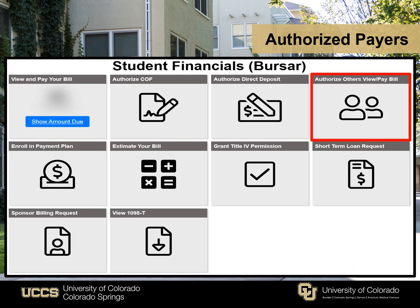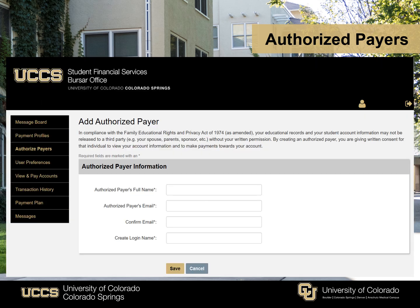Set up an authorized payer, such as a parent or family member. To gain access to online billing and payments, select Authorize Others to view and pay your bill in your My UCCS student portal under the Student Financials Bursar tab. Please note, authorized payer access does not grant access for the payer to call or email with UCCS regarding account details or questions. To communicate with UCCS directly, the student must complete the FERPA consent to release as well.